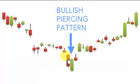Next thing, pattern flexibility. The white real body should close more than halfway into the prior black body. If it didn't, you probably should wait for more bullish confirmation. So what it's saying is, say this candle here, as opposed to the close being up here, it was down in this area and it closed at this part of the candle, you would want to wait for even more confirmation before going through with this.